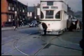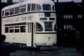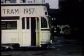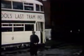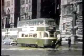On arrival at Edge Lane Depot, the points are turned and the car is driven in to be prepared for the final procession. The 274 had the dubious honour of being the last green goddess in passenger service. Fully loaded, the car left the Pier Head at 2 minutes past four.